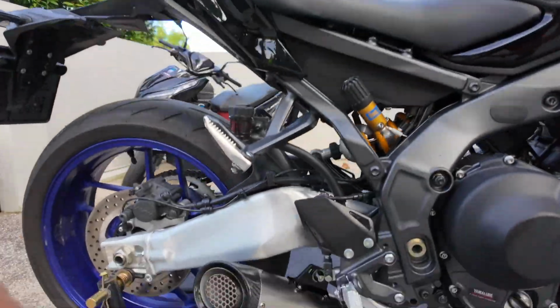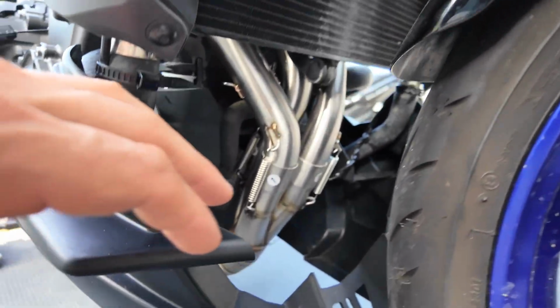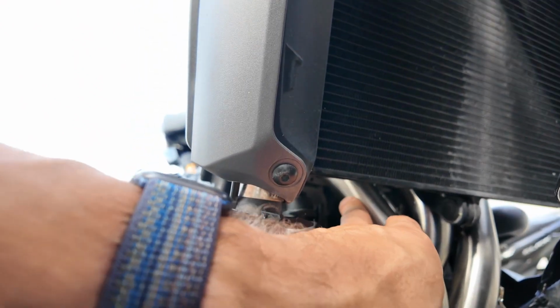Okay, we're back again. Day number 2. Today's job will be to install the DB killer, the basic baffle in here. And the second thing is to, well, you can't see it now, but connect the springs to the flangers by the cylinder. So I'm gonna do that. I'm not gonna bore you with it. We're just gonna get this put in and then fire it up to then hear the proper sound with the DB killer in. Let's go.